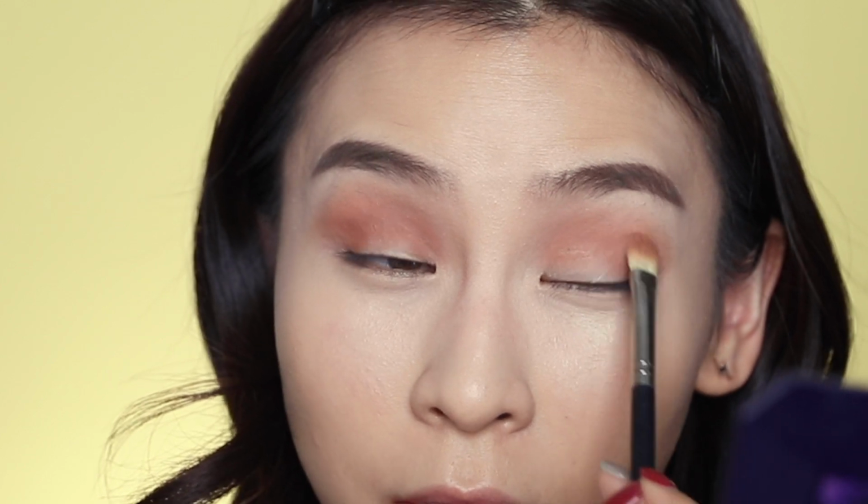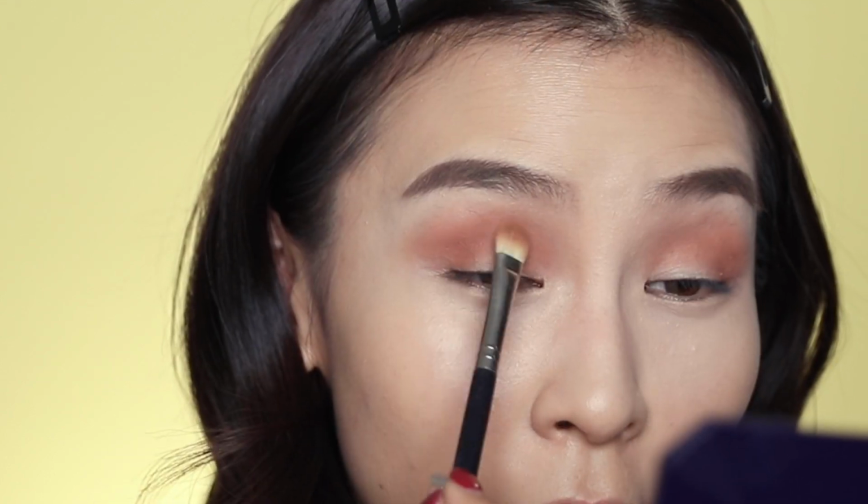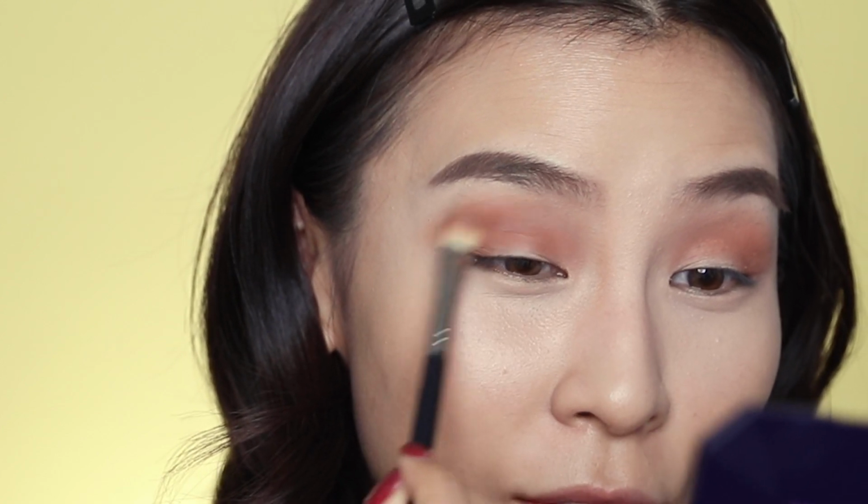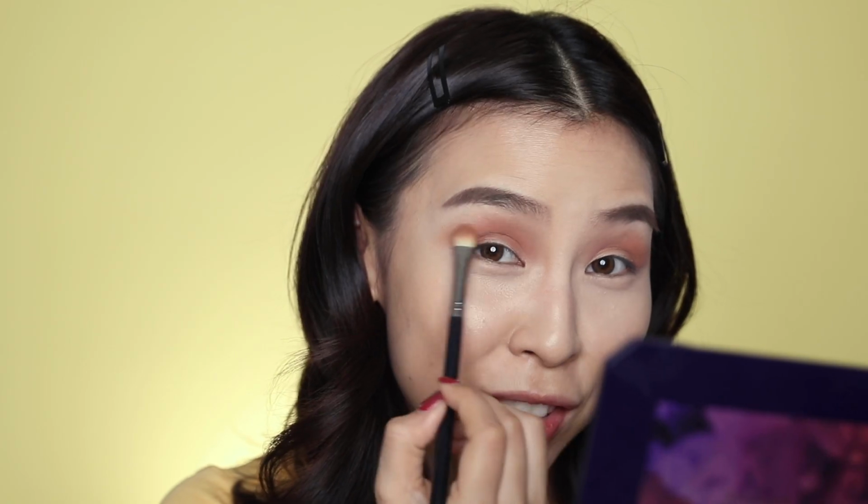Anyways, I'm just blending the same color up quite high. Like, it's pretty much like touching my eyebrow at the start here, but I'm not bringing it too high at the end because I want a little bit of a gap there. I learnt this from Dylan, who did my makeup in a recent video. When my fan does my makeup, he is the king of cut creases. If you guys haven't checked out that video already, please check it out.